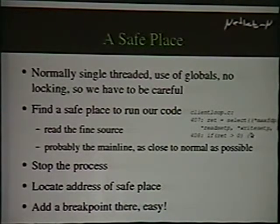Now, what we're going to do is stop the SSH process and go ahead and mess with it. We can't do this just willy-nilly anywhere. SSH is normally a single-threaded process. There's no locking, there's lots of globals. So we have to be quite careful about what we do. One of the interesting things is we have to find a safe place where we're going to stop execution, run our alternate code path, return, and have it continue running safely.